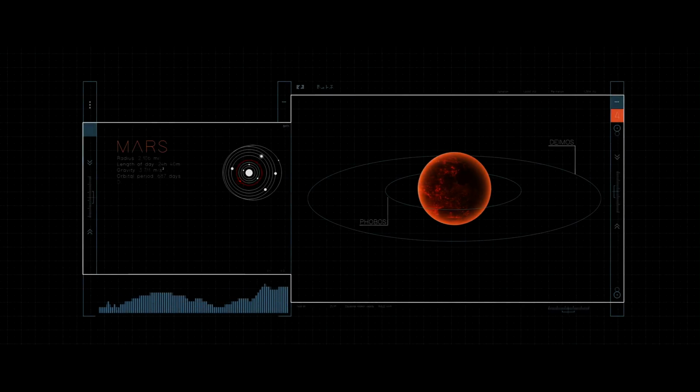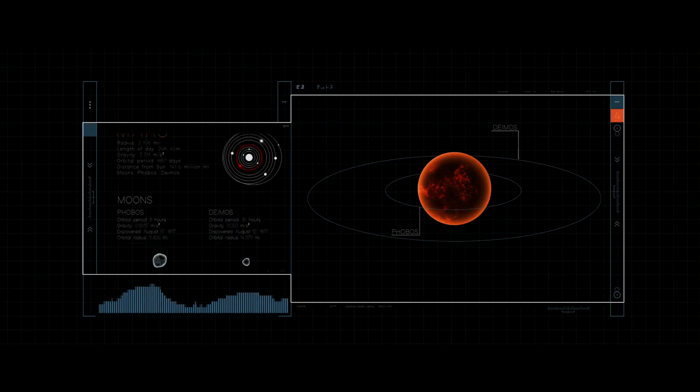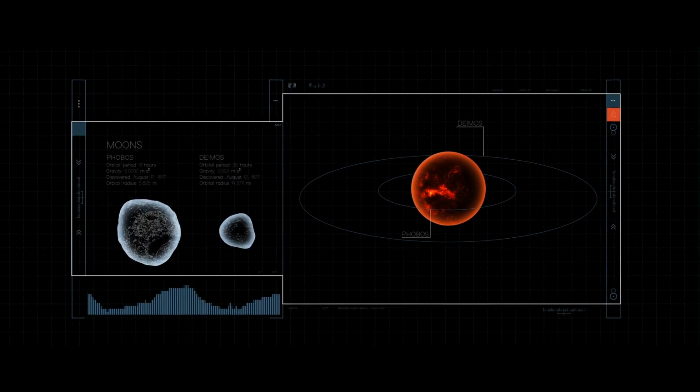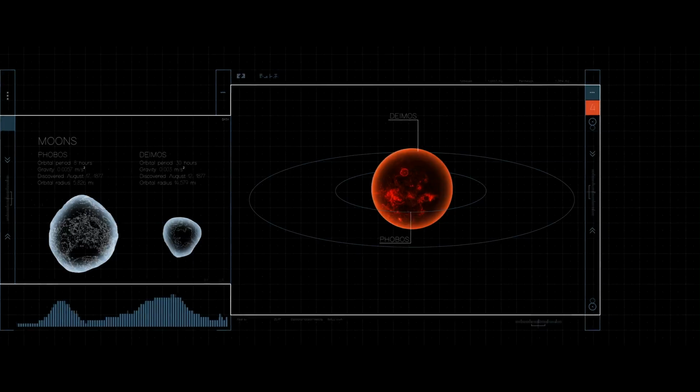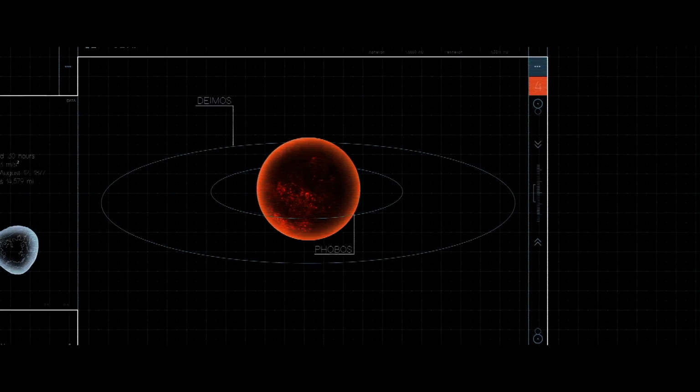Mars has two moons, Phobos and Deimos. Both are small, airless bodies with irregular shapes. To better understand these moons, scientists at NASA's Goddard Space Flight Center simulated the solar wind environment at Phobos.